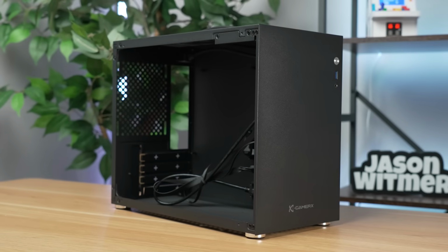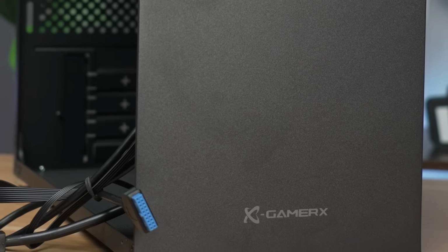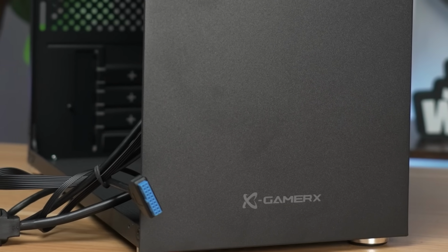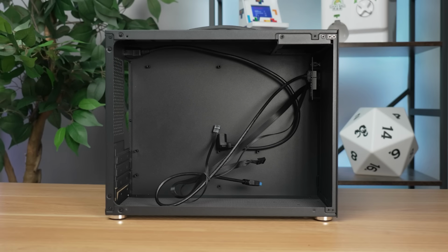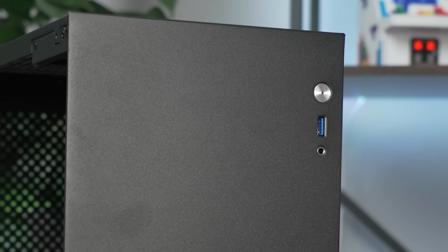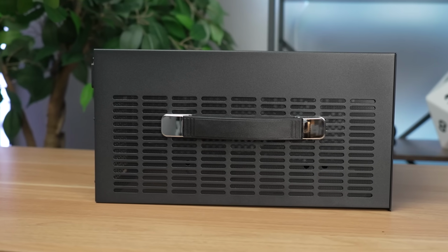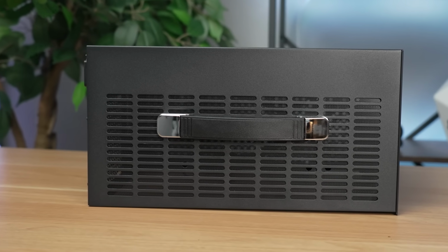This is the Powertrain X100, an extremely portable MATX case I bought on AliExpress that actually looks pretty cool at first glance. It has this sleek metal front design and a big tempered glass side panel. There's no power supply shroud, but it can apparently fit GPUs up to 335 millimeters in length. So, you know, that's pretty cool. The front I/O actually has USB-C, if you can believe it, and it even has a handle on top for when you take your gaming PC to grandma's house for the weekend.